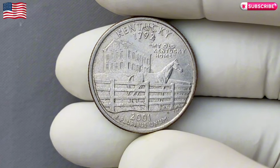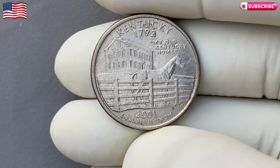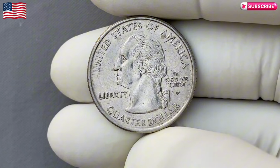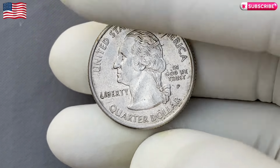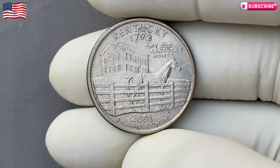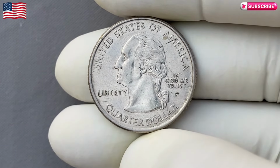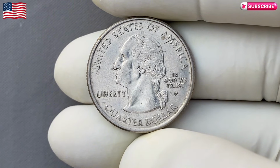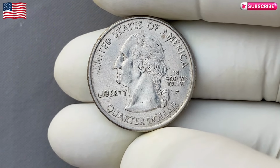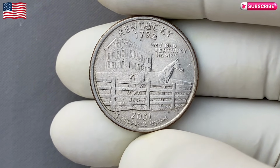One of the most highly sought after and rare errors associated with the 2001 Kentucky quarter is the double die error. This occurs when a coin is struck more than once during the minting process, causing a noticeable doubling effect in the design. When this happens, you'll see the image on the coin appear to be doubled in certain areas, especially in the lettering or other fine details. On the 2001 Kentucky quarter, the doubling is often most visible in the inscriptions on the obverse side, where the words Kentucky or E pluribus unum might appear slightly misaligned or duplicated. This subtle flaw is highly coveted by collectors because it creates a coin that's truly one of a kind. There's no other coin like it in circulation.